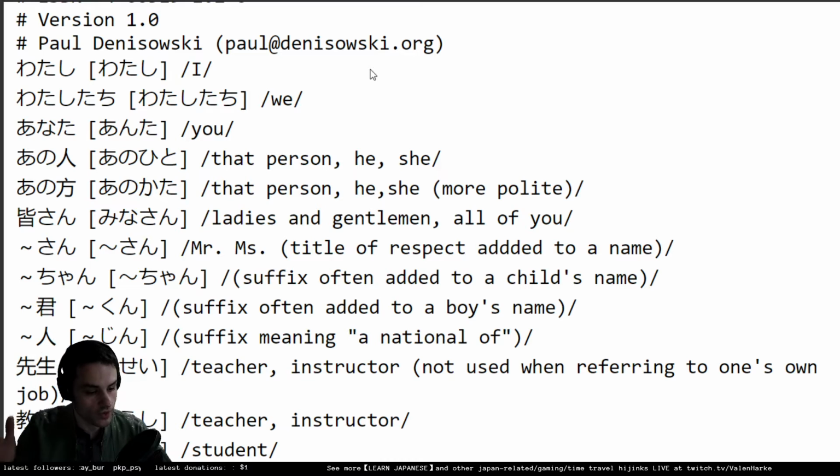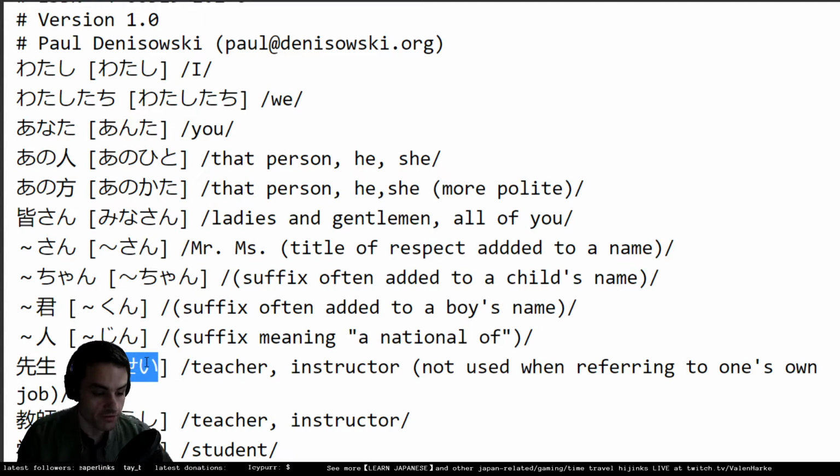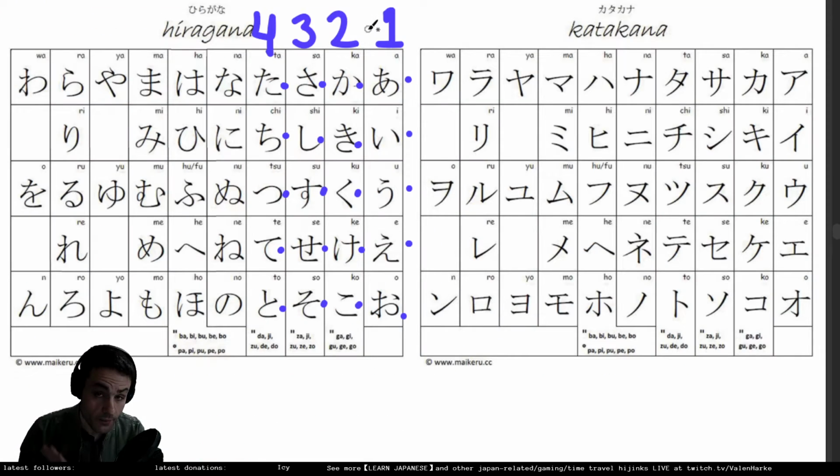But I just want you to know that when you're learning kanji for the first time, nobody's expecting you to just magically intuit the pronunciation of it. It's going to tell you with the phonetic characters. Anyway, you do not need to be knowing or memorizing what I'm showing here.